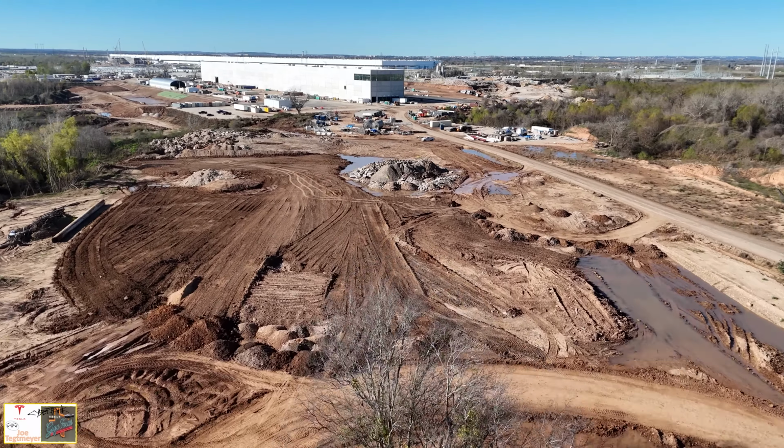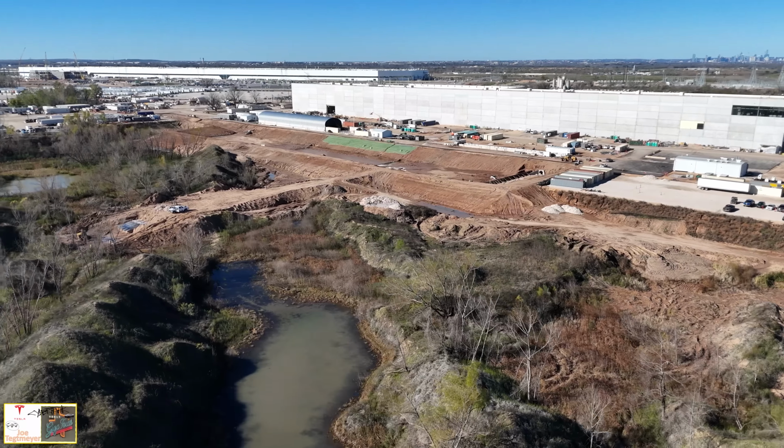Here's a good view of all of the earthwork, some of the materials being stored, and of course the staging location with those tanks and some of the workshops on the northeast side of the battery cathode plant. And while I'm here on the east, I'll just give you a good overall view of this part of the site. Obviously, the battery cathode plant is the large building that you see.